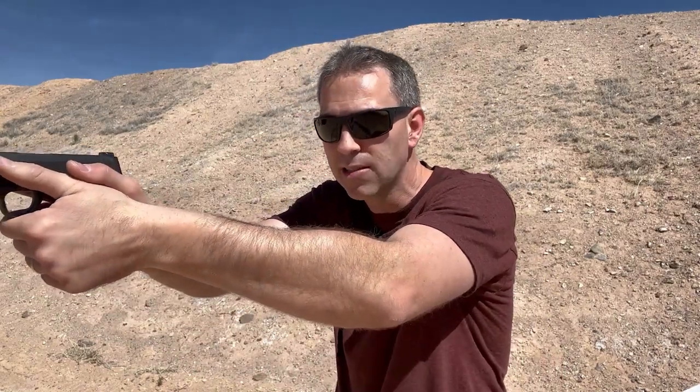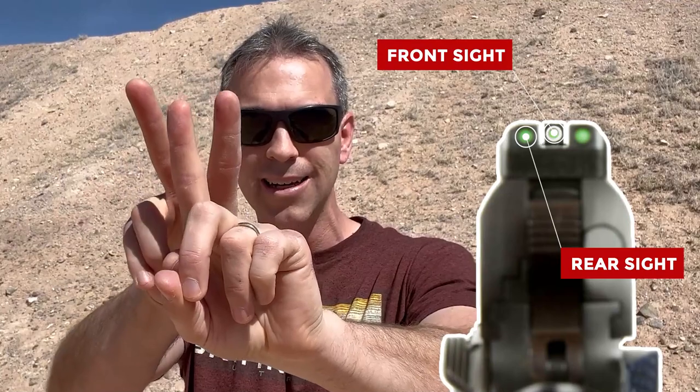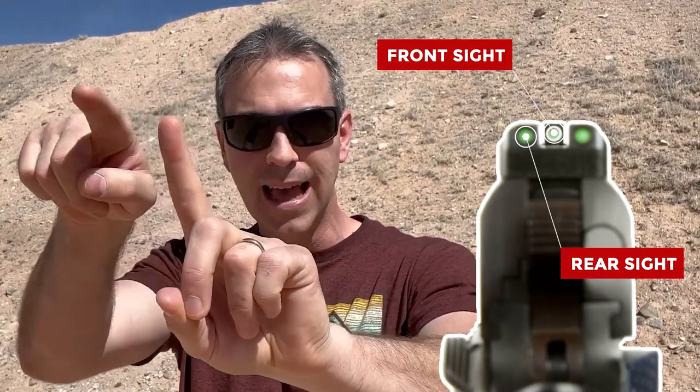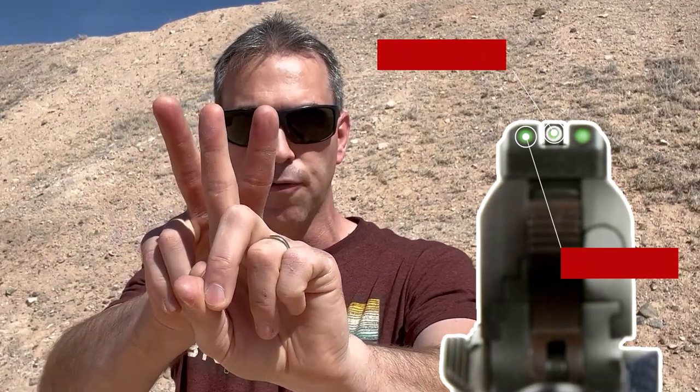Now, if you're shooting and shots start going haywire, the best thing you can do is line up your sights, meaning your front sight and your rear sight. I've got my rear sight, I've got my front sight. They are lined up like this. There's an equal amount of light on either side and they're lined up on the top, meaning I'm not tilting one way or the other. I'm level with my front and rear sight.